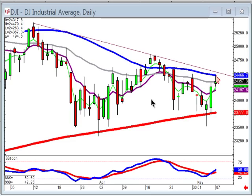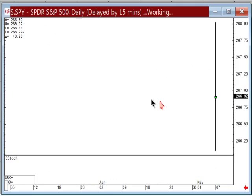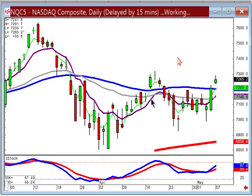Today, observing the obvious, the Dow came up to the 50 and backed off a little bit. The S&P 500 came up to the 50 and backed off a little bit. Now, that doesn't necessarily mean it's failing here at this top resistance level. It's telling us they need some more juice to get up through that level.